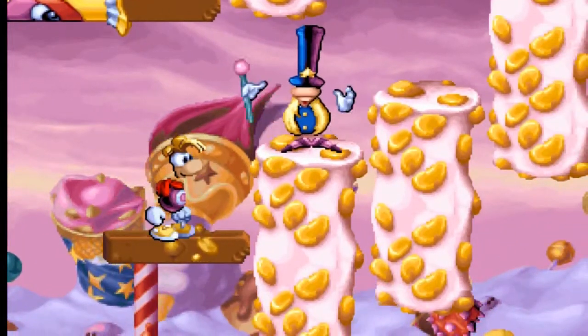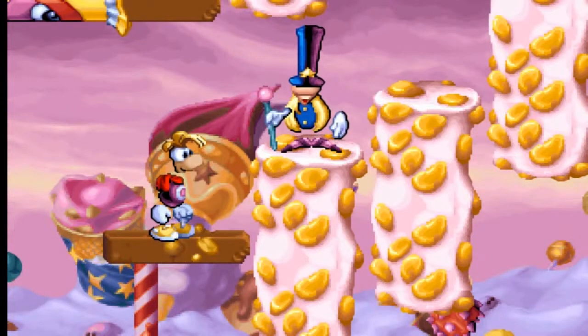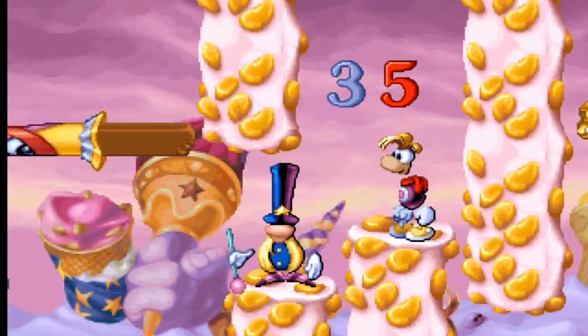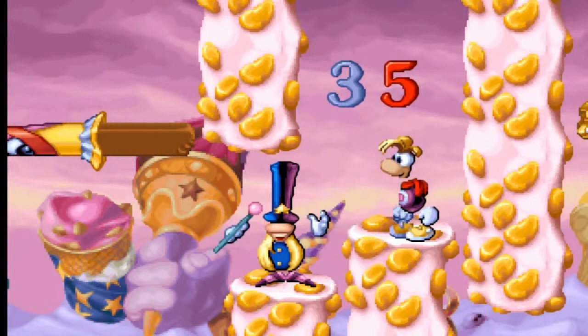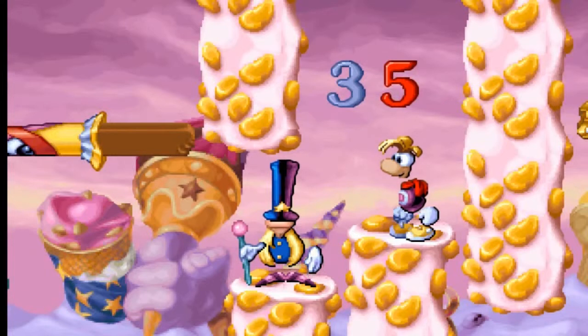Rayman, this will be a real test of your number knowledge. Look carefully at each number. You'll be asked to tell what digit is in a certain place, whether it's the ones place, the tens place, and so on. Here, for example, what digit is in the ones place of the number 35? That's a 5, so now you take the path of the 5. Each time you see my hat, go to it, and I'll tell you what you should be looking for.